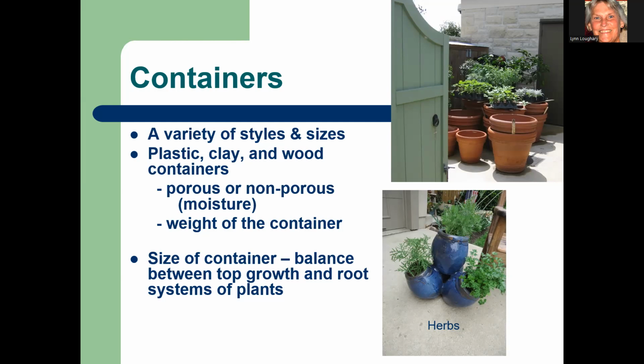If you grow hanging baskets and they sell that, it looks like netting, or it looks like sphagnum peat moss, that is really porous and that dries out really quickly. Matter of fact, that material will wick the moisture away from the soil that the plant's growing in. So again, a lot higher maintenance depending on what type of pot you select.